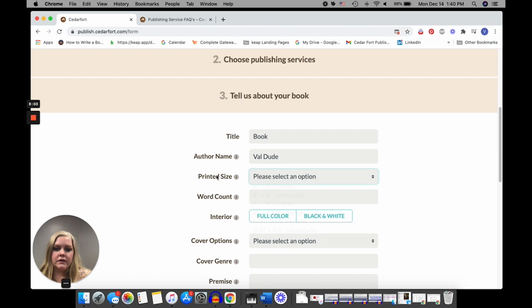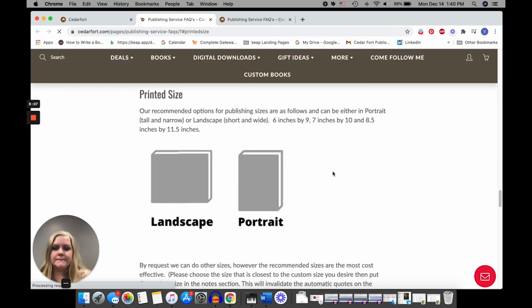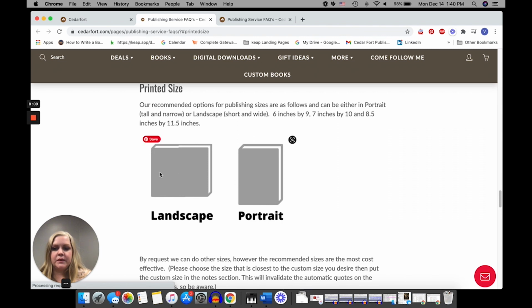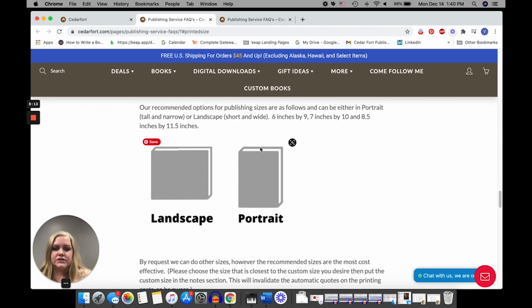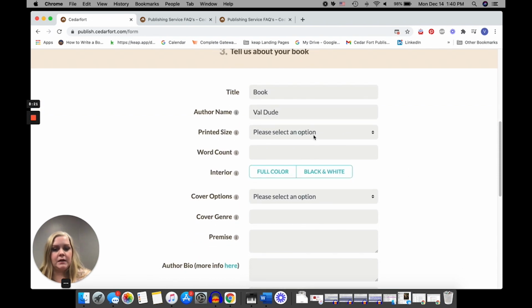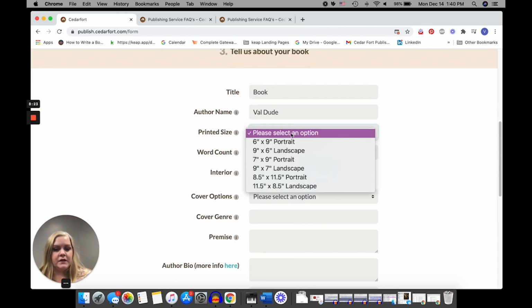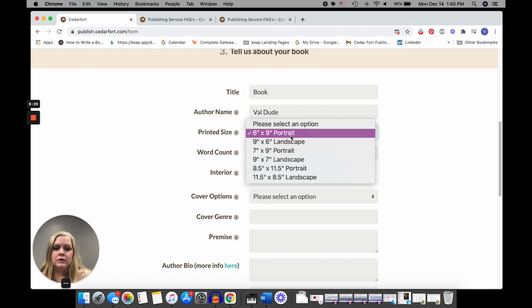If you click here on the frequently asked questions link, you can see the difference between what a landscape and a portrait size is. Portrait is tall and skinny, and landscape is short and wide. So you can see why it may not be a benefit of you to choose a 6x9 landscape if you're going to be doing a novel or a biography or some type of book like that.